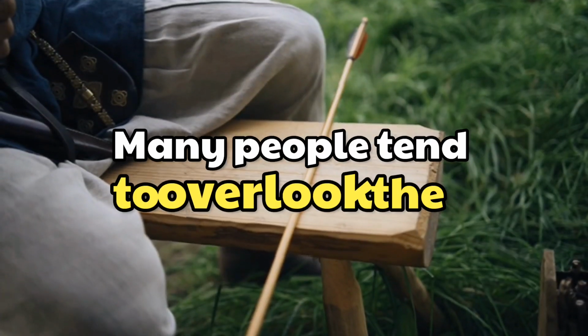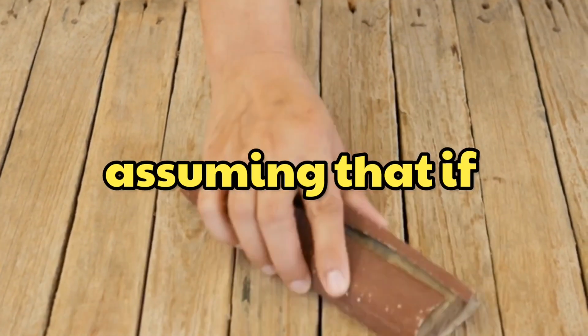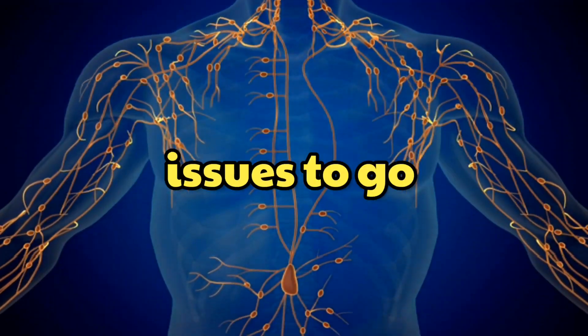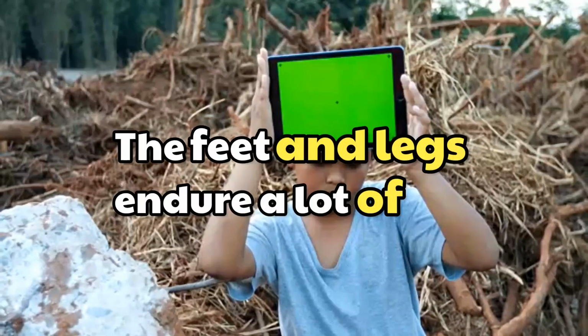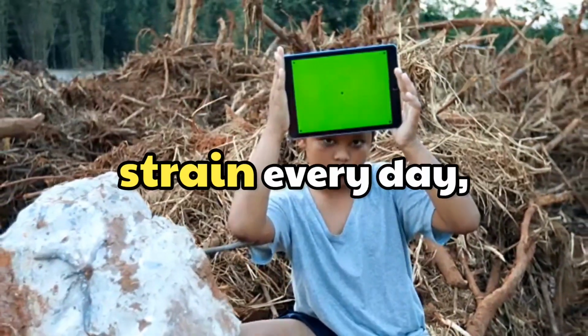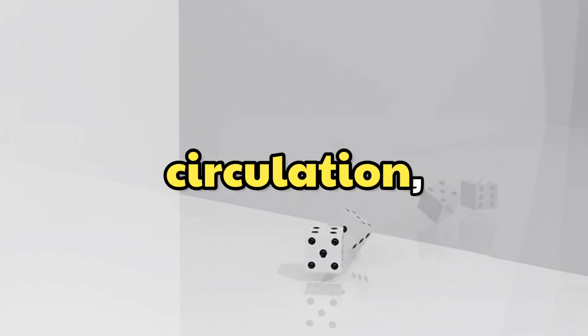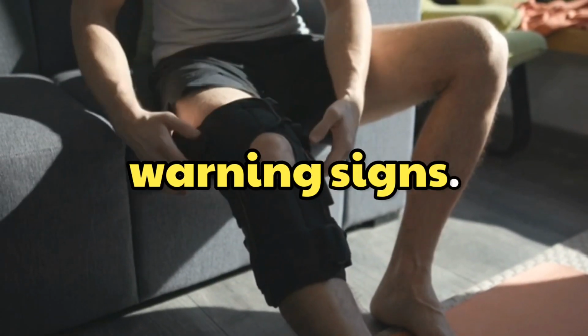Many people tend to overlook the importance of regularly checking their feet and legs, assuming that if there's no immediate pain or discomfort, everything must be fine. However, neglecting routine self-examinations can allow small issues to go unnoticed until they become serious problems. The feet and legs endure a lot of strain every day, and without proper attention, conditions like infections, injuries, poor circulation, and even chronic diseases can develop without obvious early warning signs.